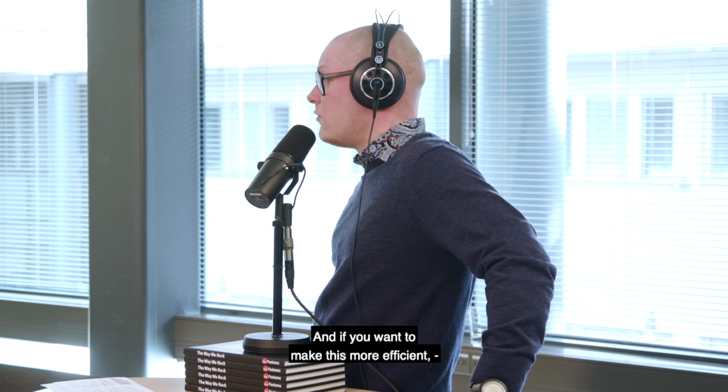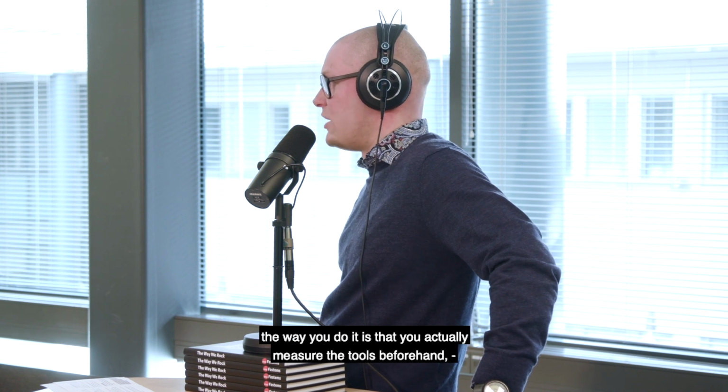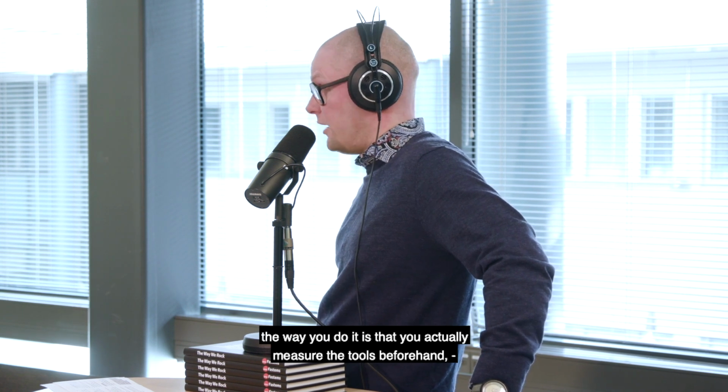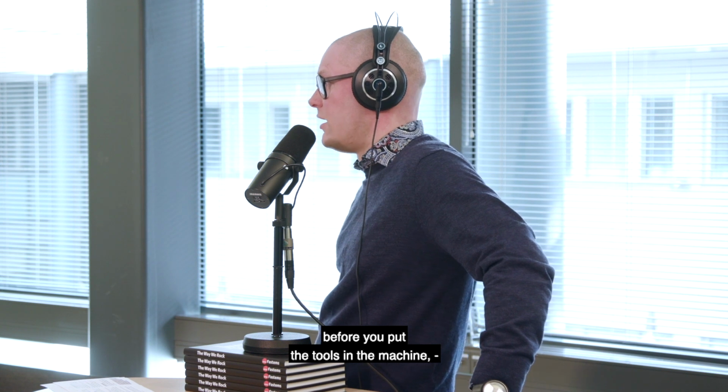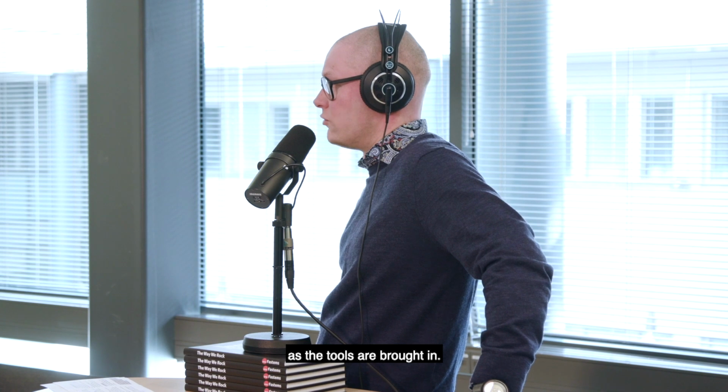Yeah. And if you want to make this more efficient, the way you do it is that you actually measure the tools beforehand, before you put the tools in the machine. Yes. And then simply feed the corrections into the machine control as the tools are brought in.